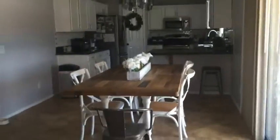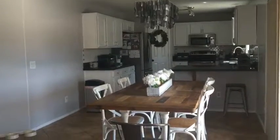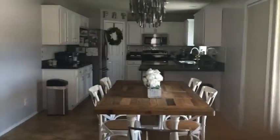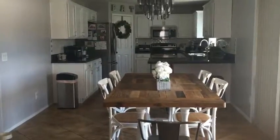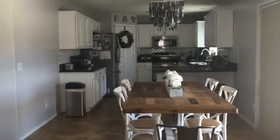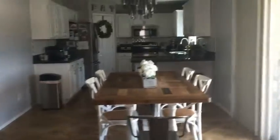So if we swing around, here we have an eat-in kitchen and our newly remodeled kitchen. If you watched our first few videos of this house, the kitchen looks completely different. And it is probably the area we're most proud of because we did it ourselves, and the kitchen cabinets were just that builder basic oak cabinetry.